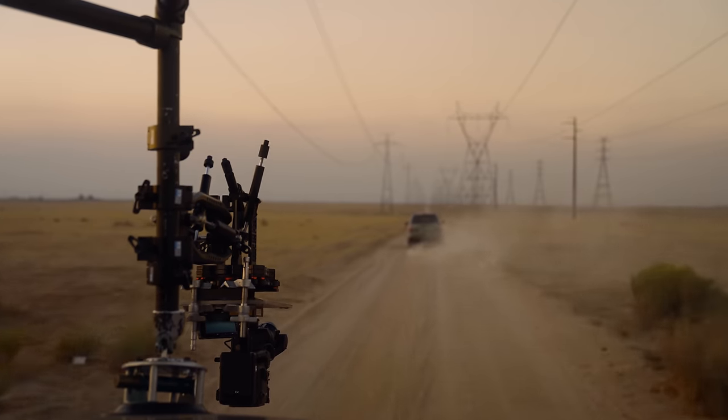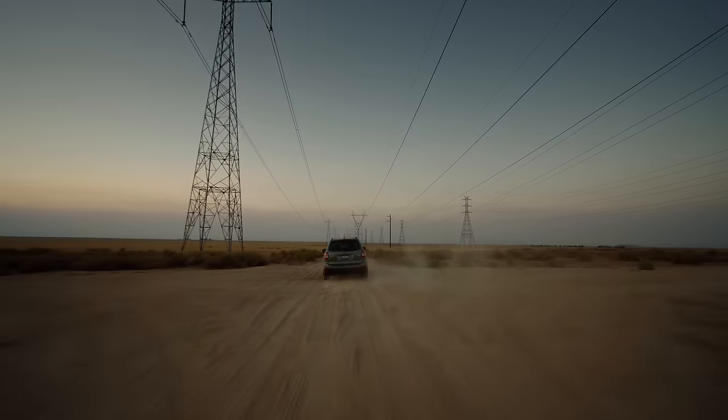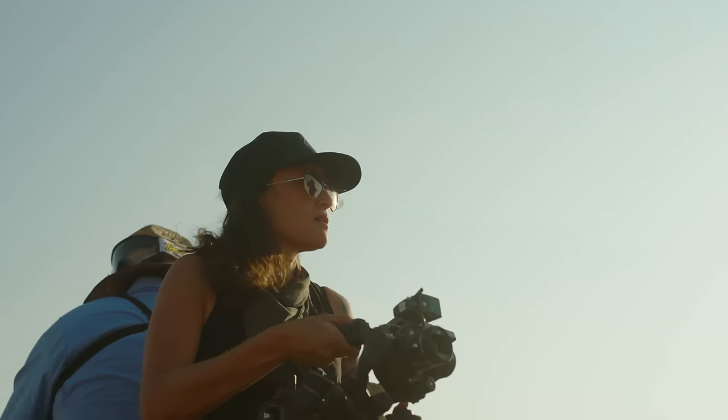I could see this camera being exceptionally useful anytime you had car work. Anything that's in motion, helicopters, horses, working in westerns. There's a lot of motion where you need to control things. You want to go on a dirt bike alongside a horse at full gallop. You're going to need all the help you can get, and this camera will give it to you.